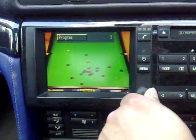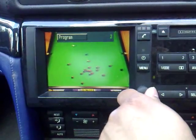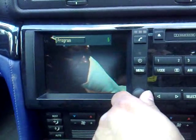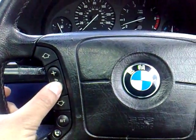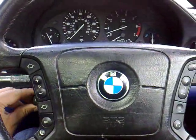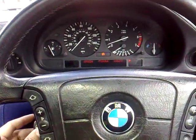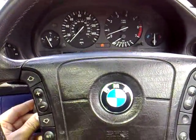Flicking through to see who's winning on the snooker. It's just a fantastic spec machine, to be honest. I've just really never seen anything like this. Again, turning the volume down by the buttons on the steering column, and there you can see the steering column raising and lowering as well.